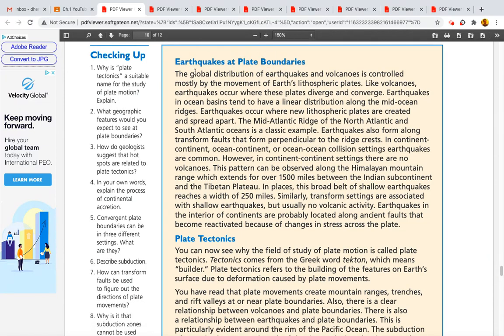Earthquakes at plate boundaries. The global distribution of earthquakes and volcanoes is controlled mostly by the movement of Earth's lithospheric plates. Like volcanoes, earthquakes occur where these plates diverge and converge. Earthquakes in ocean basins tend to have a linear distribution along the mid-ocean ridges. Earthquakes occur where new lithospheric plates are created and spread apart. The Mid-Atlantic Ridge of the North Atlantic and South Atlantic Oceans is a classic example. Earthquakes also form along transform faults that form perpendicular to the ridge crests.